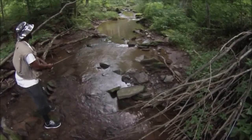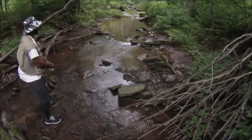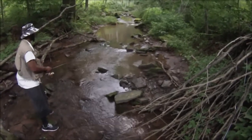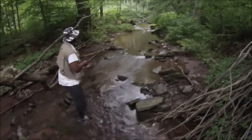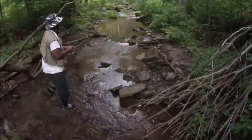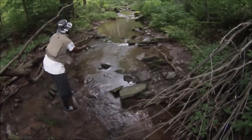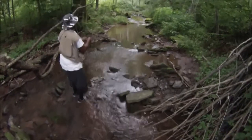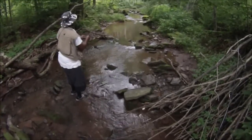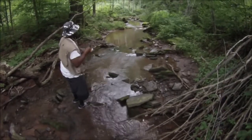Not bad. Can you get a little bit more distance on the next one without getting in a tree? Yeah. Try to get up into that fast water and bring it down. Keep challenging yourself and you'll keep getting better. That was not it. Watch it come up out of the water and try to take your lure again. There you go.